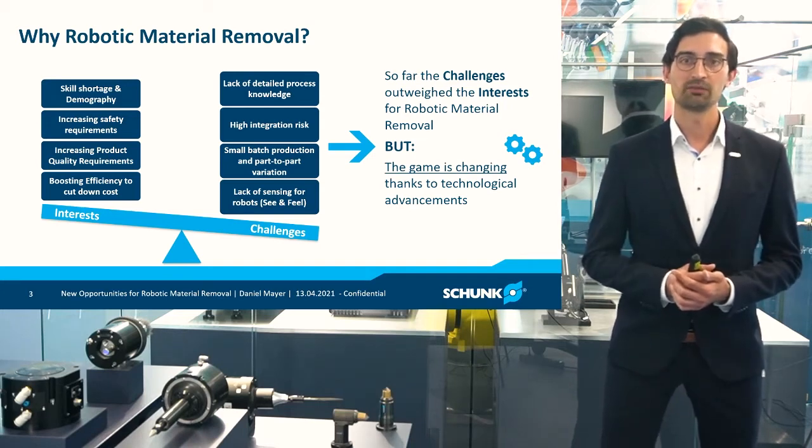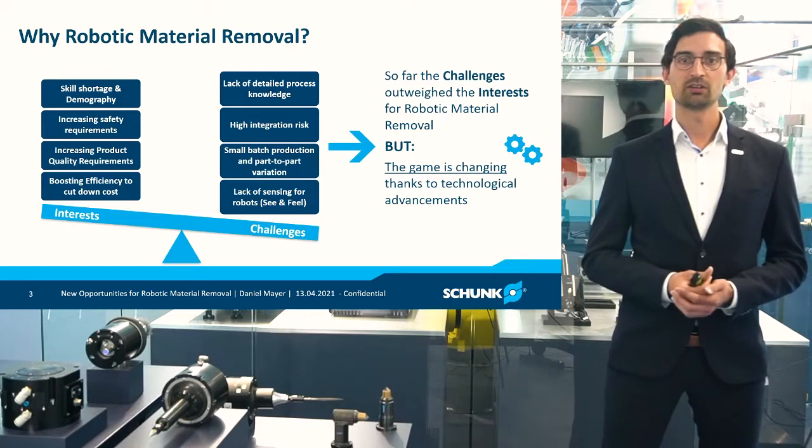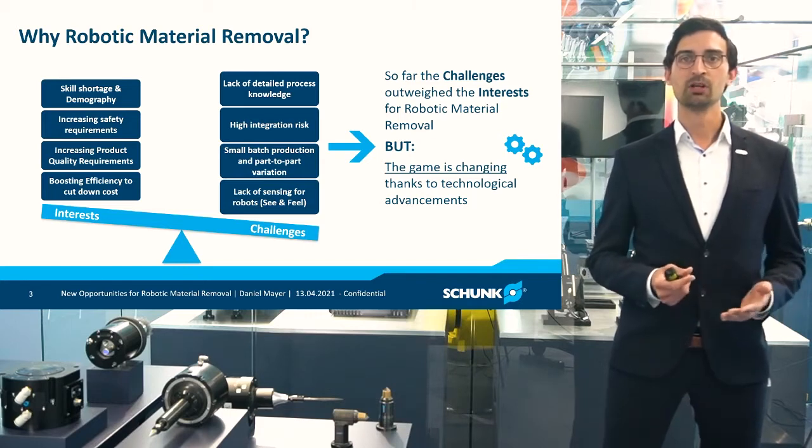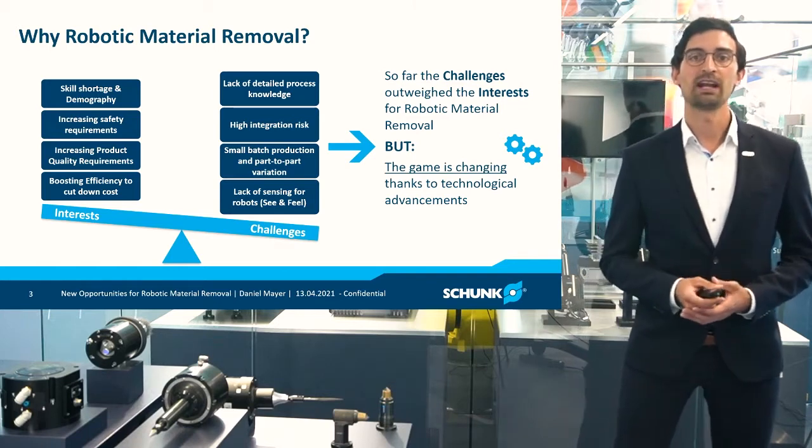You also have the topic of safety, because you also want to make sure that your employees are able to work for you on a longer scale. So in terms of ergonomic issues, you should also consider automating these difficult tasks and also make sure that no more accidents can happen.